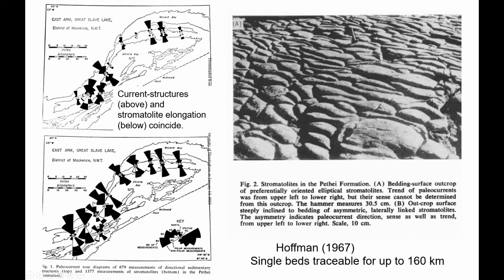In other words, there were currents, probably tidal currents, going backwards and forwards here, and the elongation of the stromatolites reflected that. So that very much agrees with the idea that there's a strong environmental control on these structures. So in that way it's consonant with Shark Bay. But were these actually intertidal?